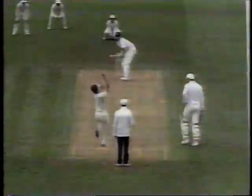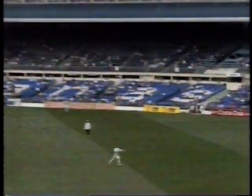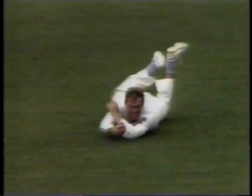And marvellous, and the great bit of luck he had, that having got it into his hands, it didn't then fall down, get him on the elbows and come out. No, superb work here by Martin Crowe. Running back, the ball coming down over his shoulder, reaching, and he grabs hold of it. So Chris Cairns has his fifth wicket. England lose another one, 9 for 171.